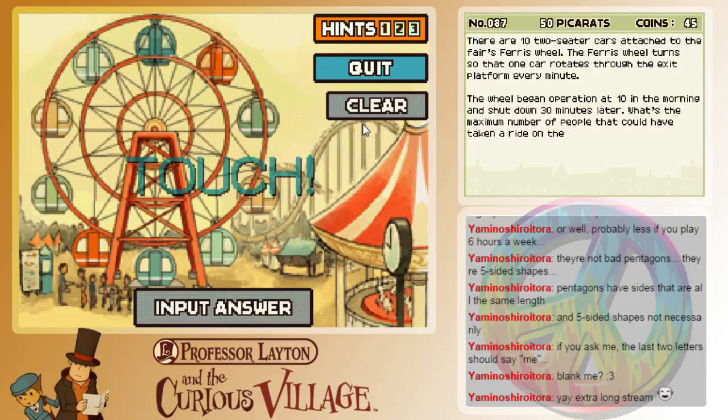There are 10 two-seater cars attached to the Ferris wheel. The Ferris wheel turns so that 1 car rotates through the exit platform every minute. That is really slow. The wheel began operation at 10 in the morning and shut down 30 minutes later. What's the maximum number of people that could have taken a ride in the Ferris wheel in that time period?